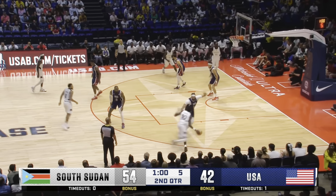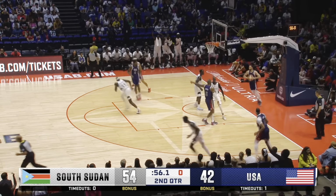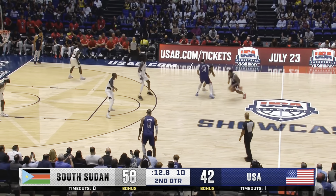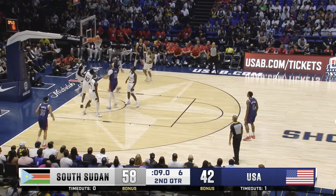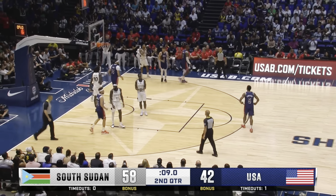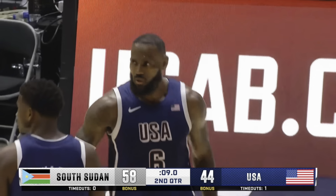A minute left in the second. It's Thor separating from Davis. How about that? Again. Edwards, James, LeBron, aggressive. How about that? How did he stay in the air that long, able to finish on it?